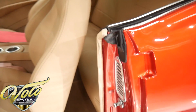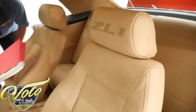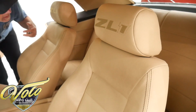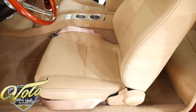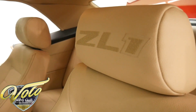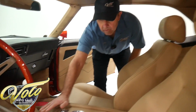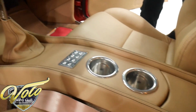Now, inside this car, isn't it beautiful? I mean, this is first class. It also comes with a folder full of information, but everything fits so tight. It's like a Rolls Royce in here. Nothing's loose, nothing's coming unglued. Real premium materials. You got sport seats. ZL1 is embroidered right onto the headrest. No wrinkles in the headliner. Nice custom-made center console with the cup holders. Some nice power window switches. A Hurst 5-speed sticking out of it.